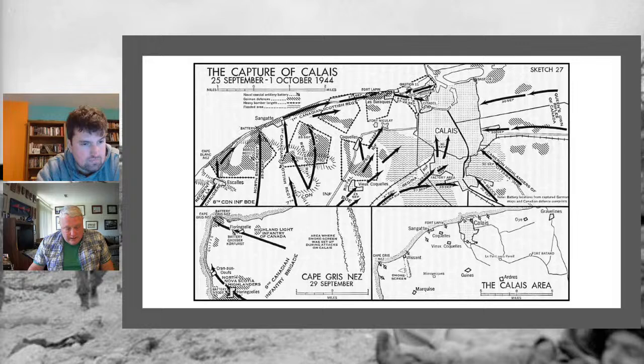And then you've got the big guns down at Cap Gris-Nez as well. So we thought that there were about 5,000 troops in Calais. Turns out there were about 7,500. And once again, a mixed bag.